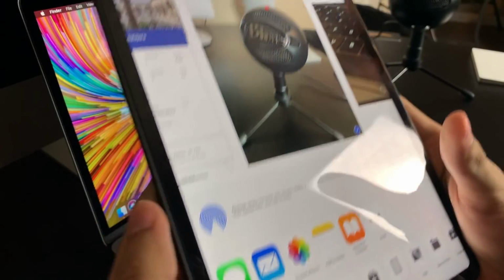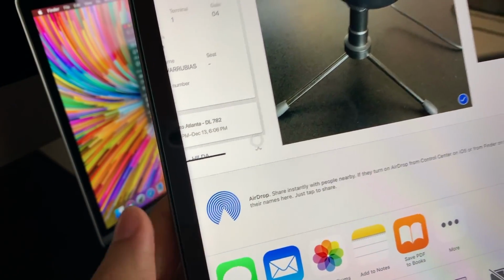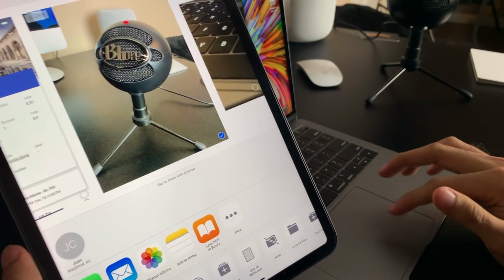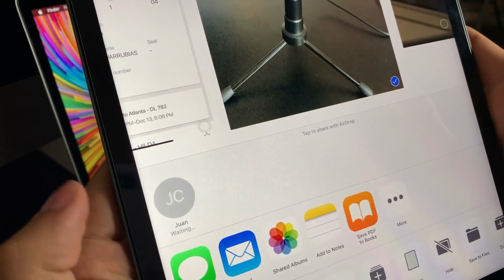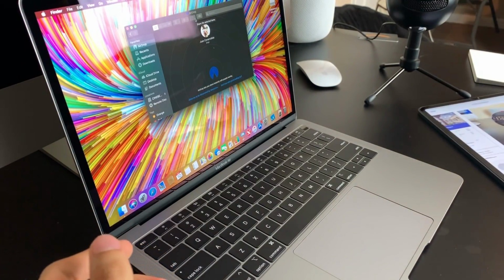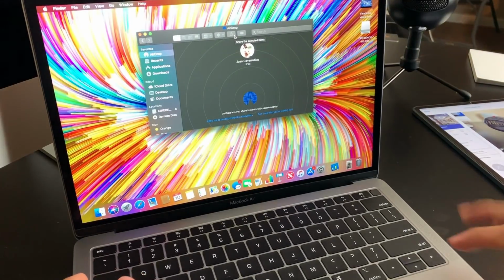But stay tuned because I'll give you my thoughts on the other MacBooks as well. I myself have a MacBook Pro and I use it all the time when it comes to editing video.